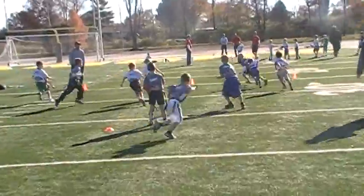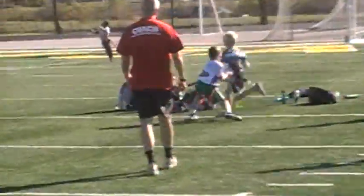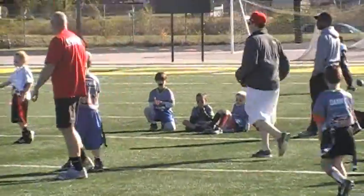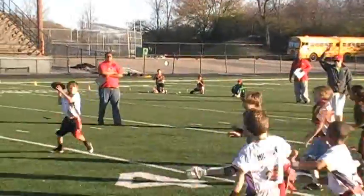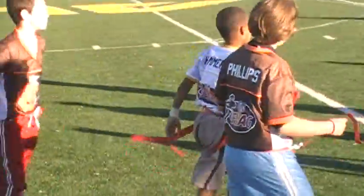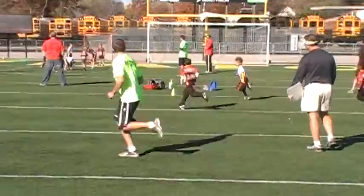Looking for him. Oh, found a little room. Speed burst down the sideline and flag was pulled. Or he stepped out. Looking middle, right throws. Complete touchdown. Nice catch by Hammer.